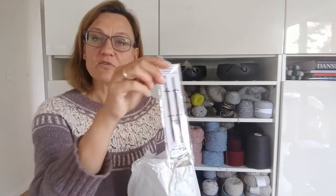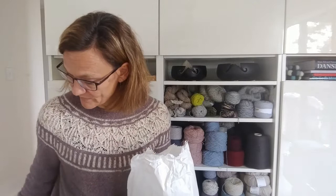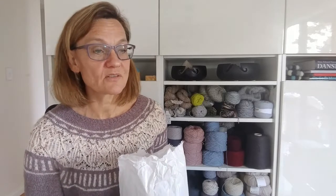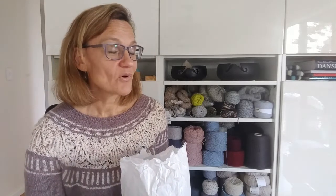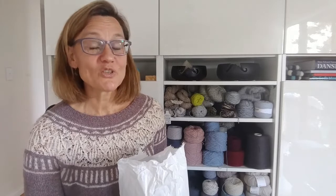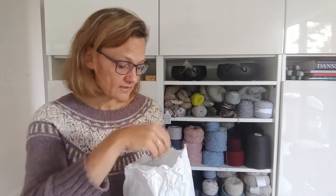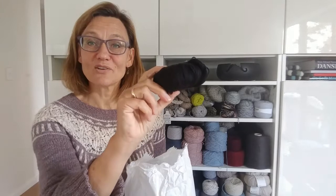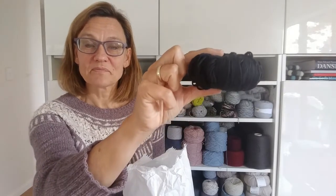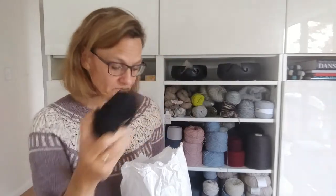So first I just bought a second pair of wooden needles, which is a 3.25. And then when I was about to leave, I just remembered that the other day when I did the washing, I looked at all my dishcloths. They were all faded, they were full of holes, so they have been used a lot. And I've been wanting to do black cloths, and then I saw that they had on sale 8-ply cotton black, $2.50, which is 10 krona, well, Danish kroner.